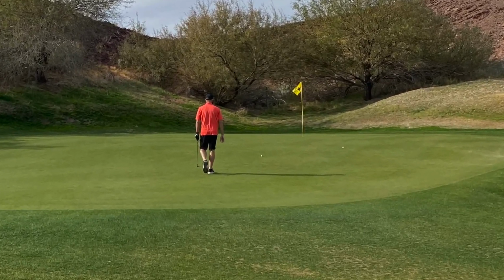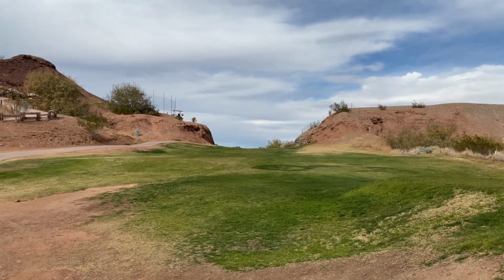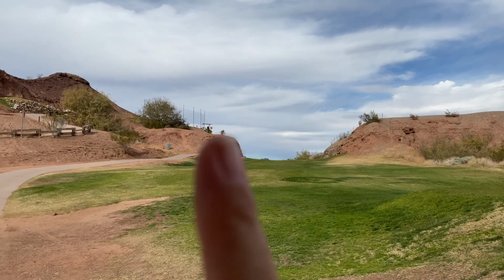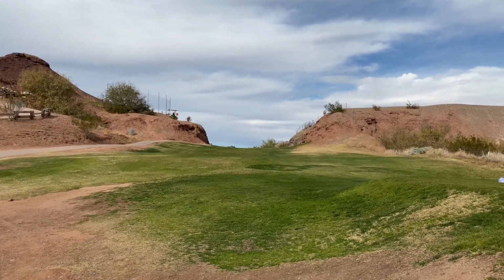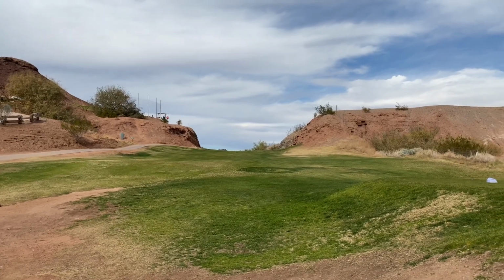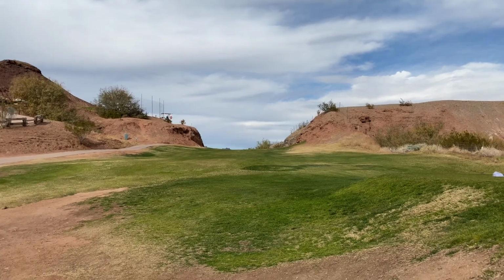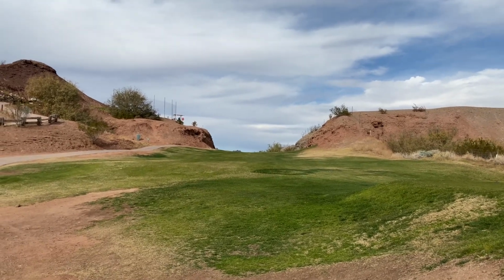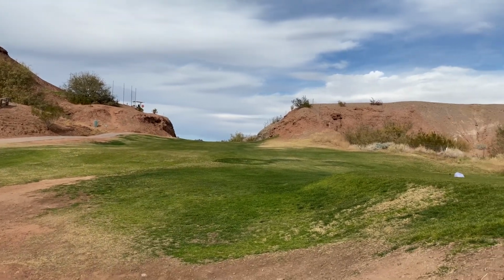So this is hole number 6, and it's a blind tee shot. So there's a guy right up here. Woo! Nice. That will apparently tell us when we're good to go. I'm filming here. Oh, I'm sorry. I'm cheering on other people. Anyway, there's a guy right over there who will tell us if we can go.